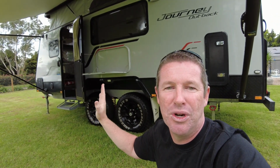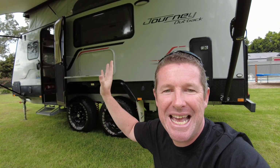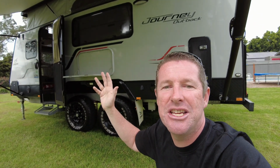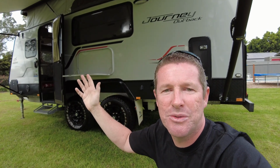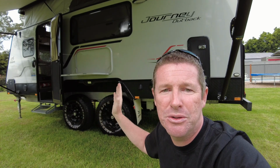I think it just gives a really nice modern look to the van. I also feel that a lot of the black trims and gaskets and bits and pieces actually age a lot better than all the old white trims, in that they don't yellow. They do fade from time to time, so you still need to protect and maintain your caravan, but from a longevity point of view, it doesn't show the dirt and aging quite so much.